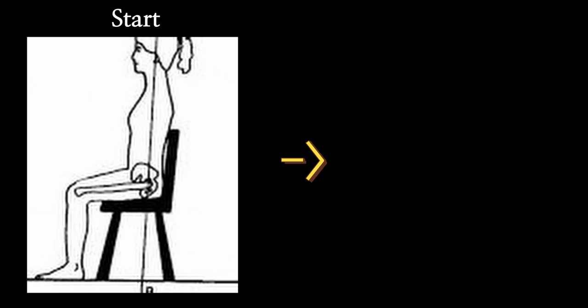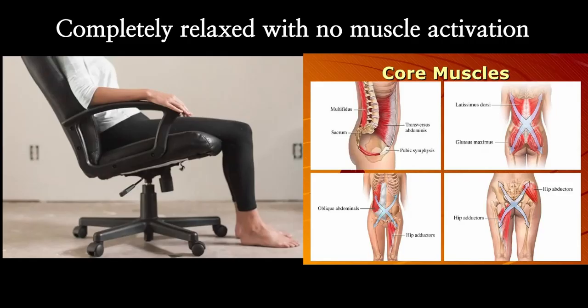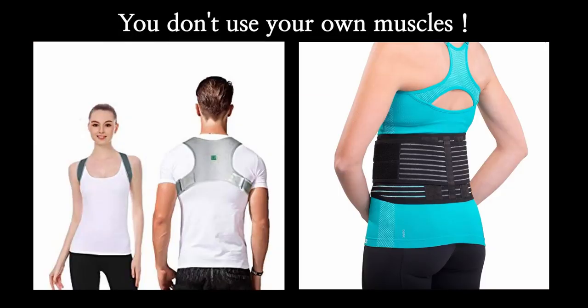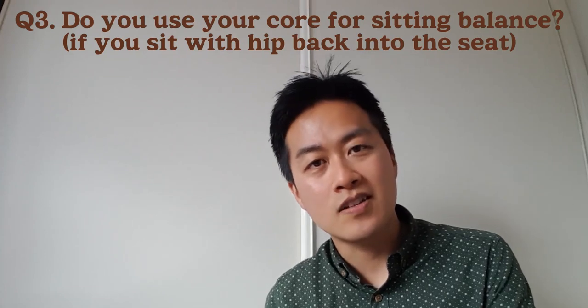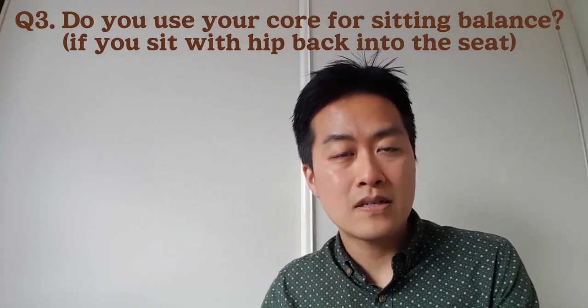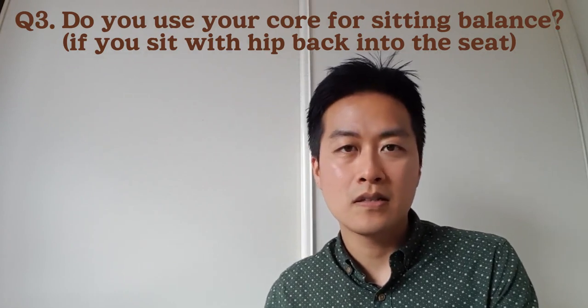However, when you sit against a support or back seat, then your body tends to rely on it, leaning towards that support. Then you switch off those muscle activations. It's like using a back brace or postural correction band. You think they're gonna help, but in fact, they can make things worse because you don't use your muscles at all. That was an answer to my last question, which I haven't asked. But can you use your muscles in sitting with your hip all the way back into the seat? Less likely. But if you have a different answer, please let me know.